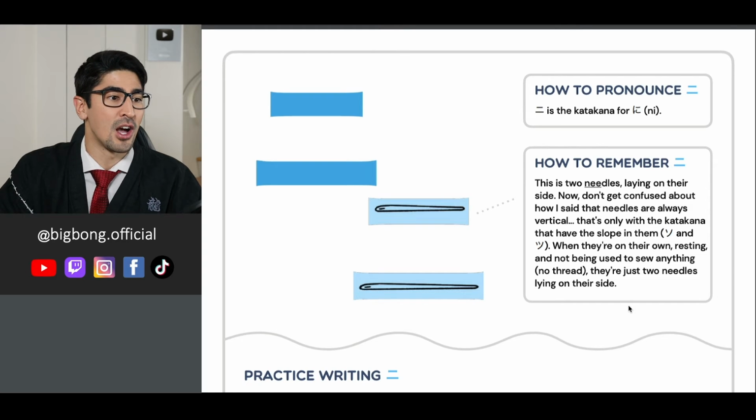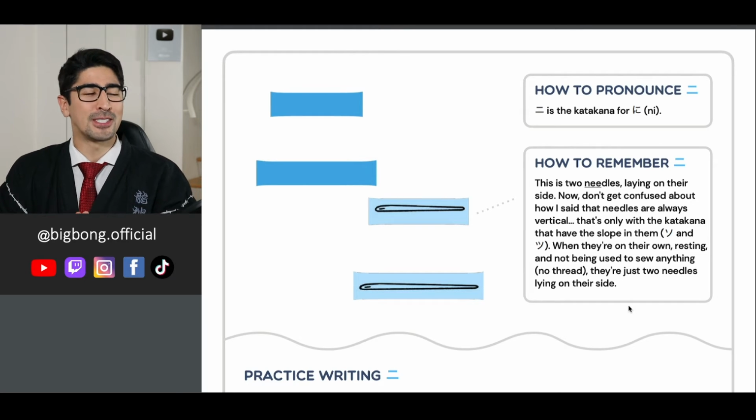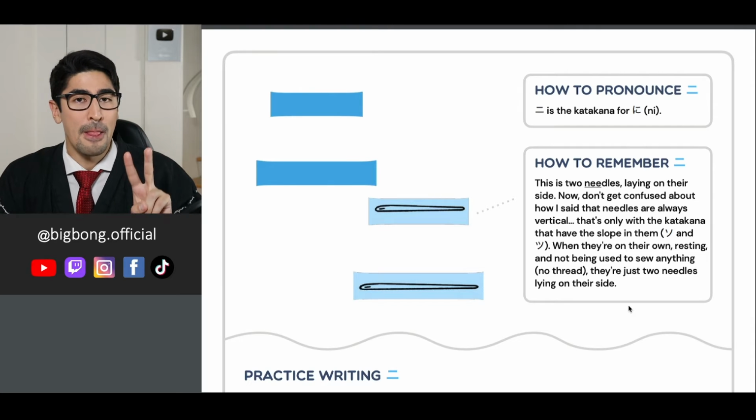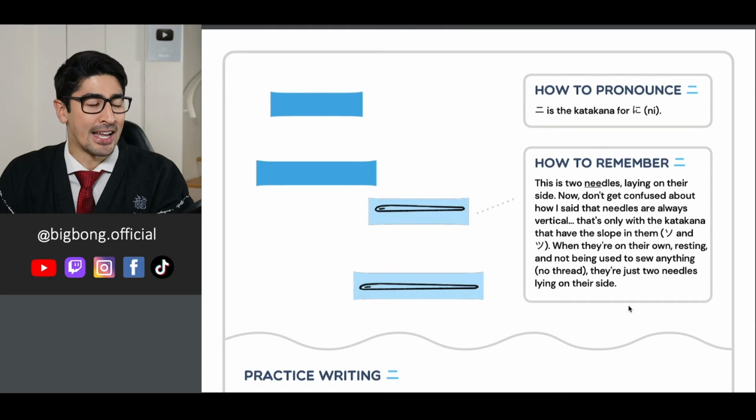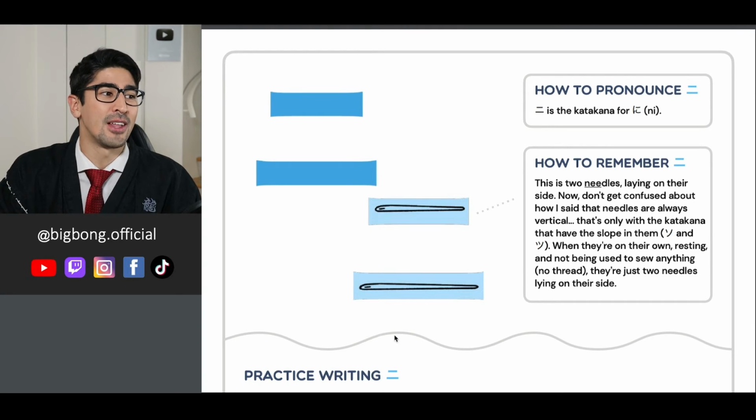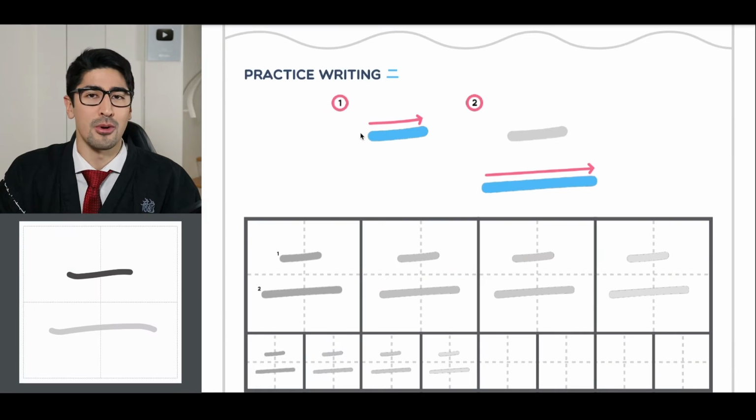When they're on their own, resting and not being used to sew anything, no thread, they're just 2 needles lying on their side. I don't know if you noticed, but I emphasized on 2. That's because 2 in Japanese is ni. And the kanji to write that is exactly the same as the katakana ni. So now you know how to write the katakana ni and also how to say two and to write it in kanji. Two strokes, obviously.